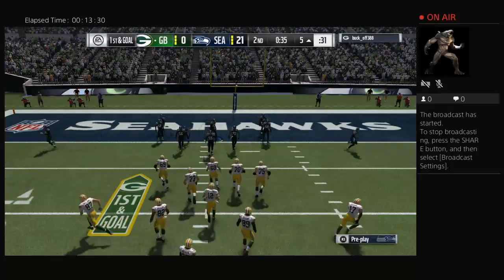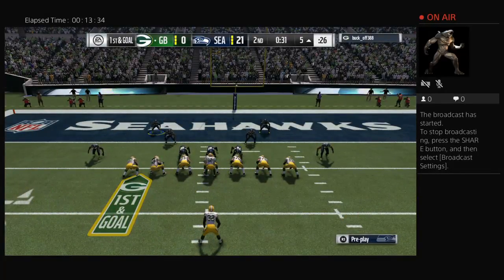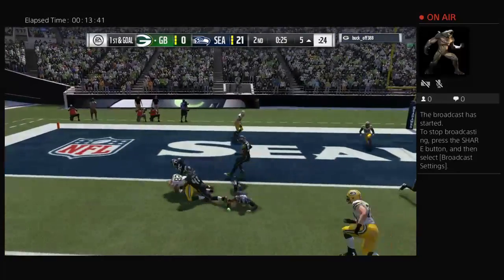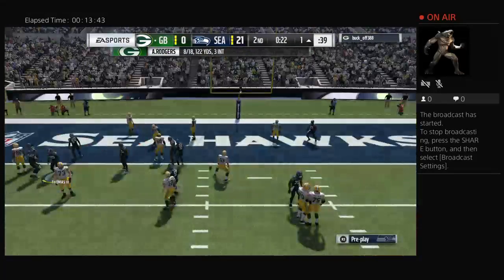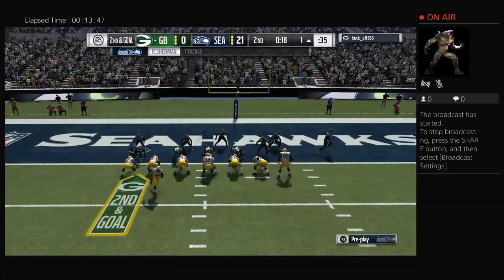Possible run anticipation here as the D-line sandwiches together. Rodgers to throw once more. That's caught at the 1. That throw good for 4. It's second down. And the offense readies for play number 10 of this series.